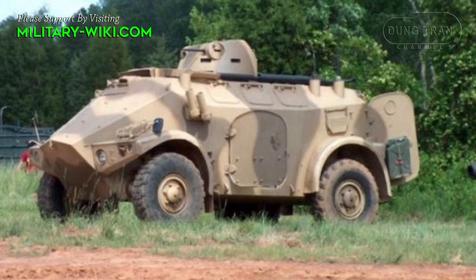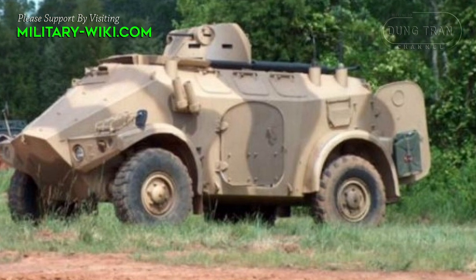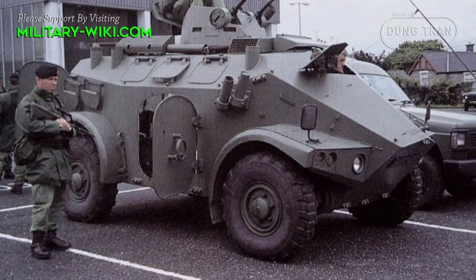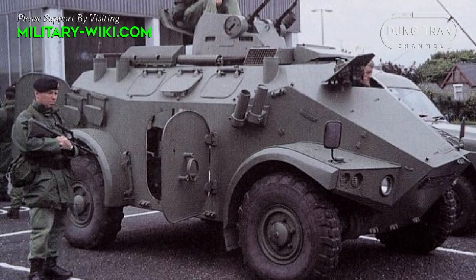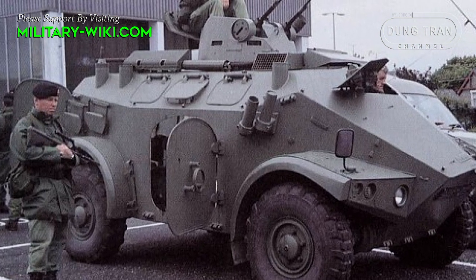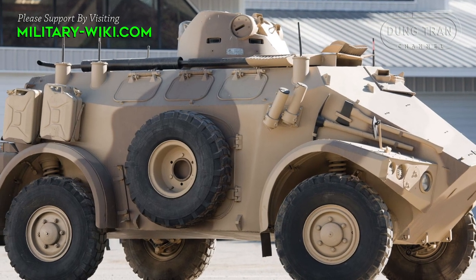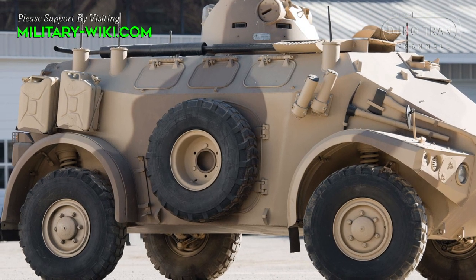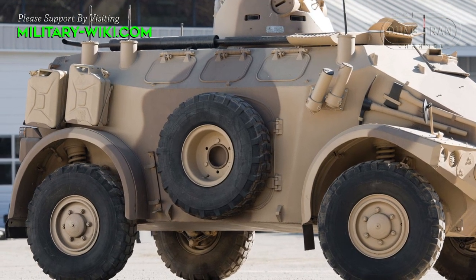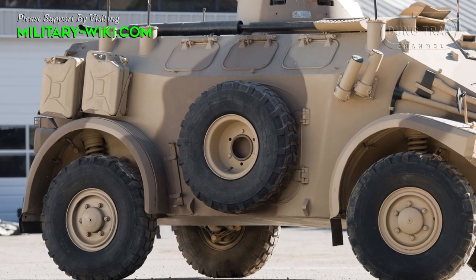Developed in the late 1960s by Panhard as an armored personnel carrier and complementing the AML reconnaissance vehicle, the Panhard M3 was a fairly successful French combat vehicle. Over 1,000 units have been produced and exported to dozens of countries globally. The M3 is a low-cost combat vehicle and rather basic by Western standards.